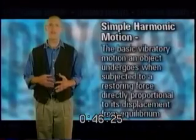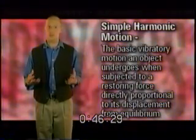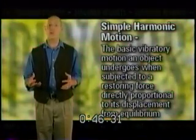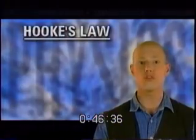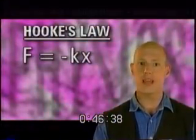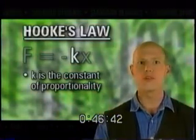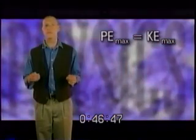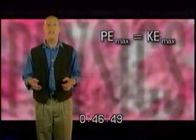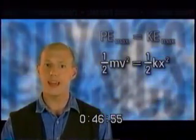Simple harmonic motion is the basic vibratory motion an object undergoes when it is subjected to a restoring force that's directly proportional to its displacement from equilibrium. This type of force obeys Hooke's law, F equals negative kx, where k is the constant of proportionality particular to every object undergoing simple harmonic motion. The maximum potential energy of the system equals the system's maximum kinetic energy, or 1/2 mv squared equals 1/2 kx squared.